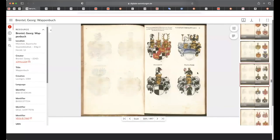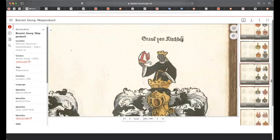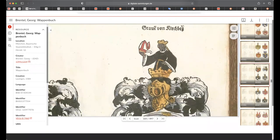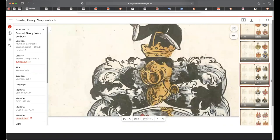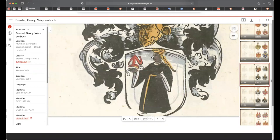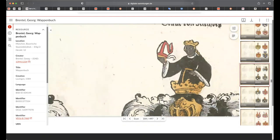In another page of the book, again, the George Brentel Wappenbuch, I found this image right here. It's Grove on Richberg. I can't really read it, but look, she's holding the Pope cap there, and you know, the hat. That's a queen, all right? That's a queen right here on the top. This is the rest of the crest, as you can see here. A couple colored, so-called Negro. A queen, all right, depicted in this very noble Bavarian family of Germany.